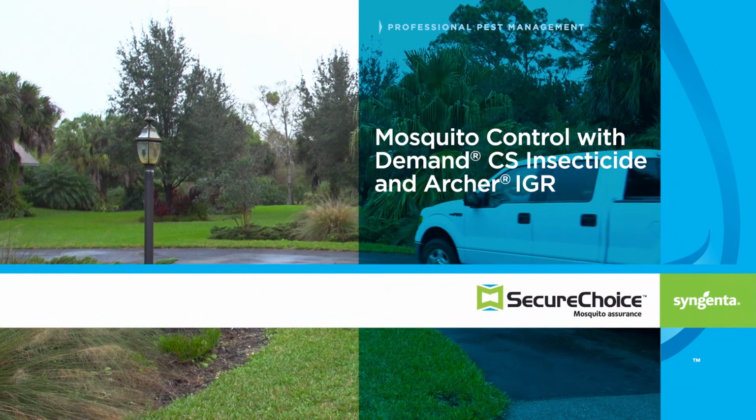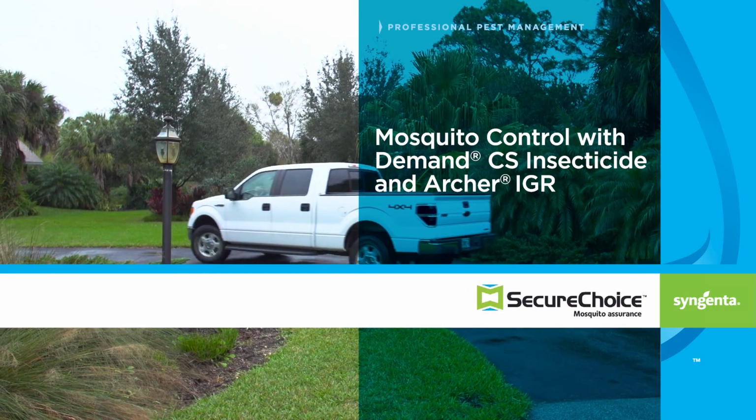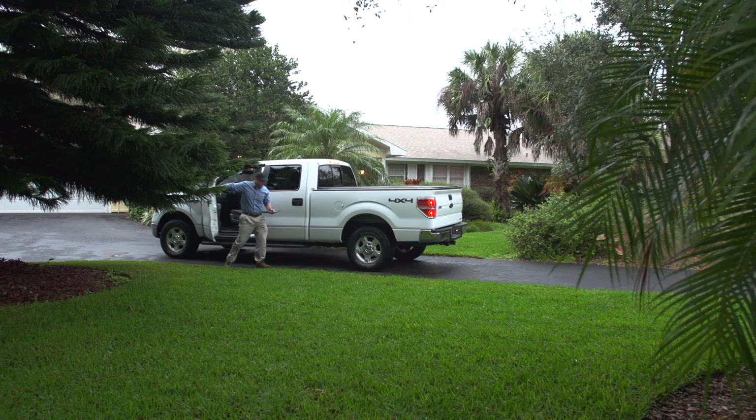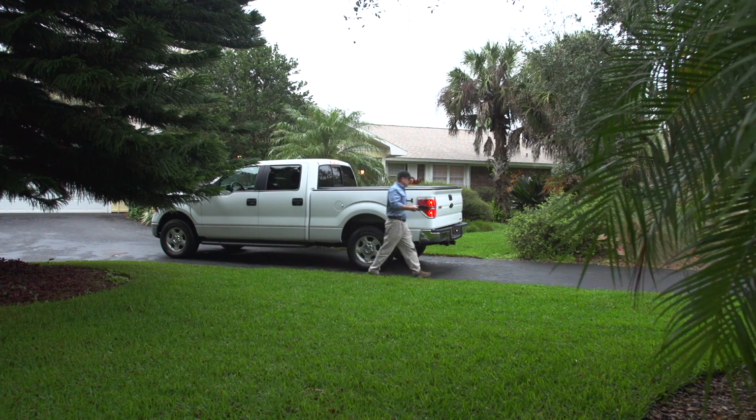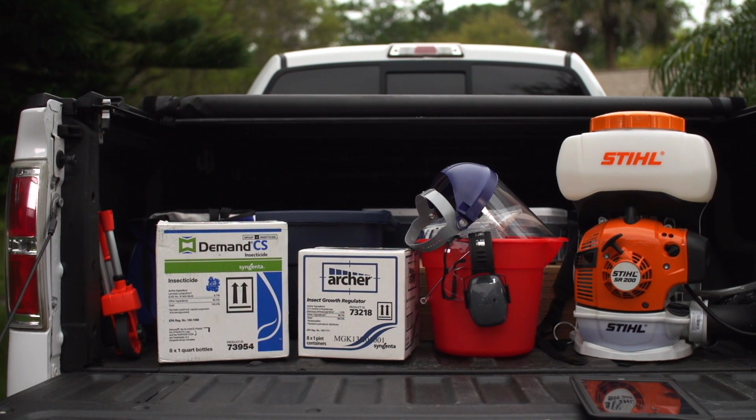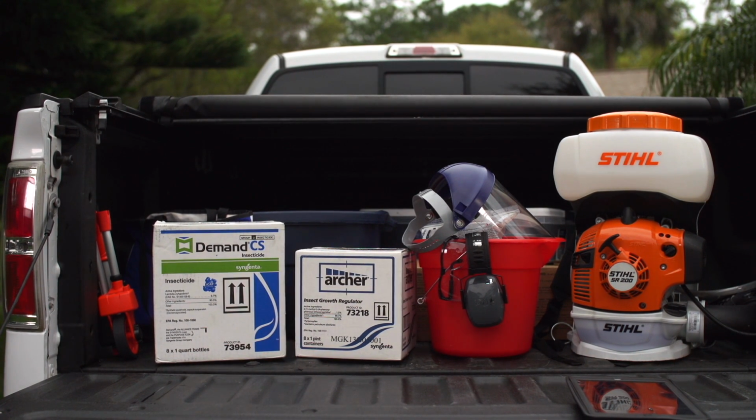The Mosquito Assurance Program from Syngenta combines Demand CS insecticide and Archer insect growth regulator to provide up to 60 days of control. It's an easy service to add to a general pest treatment cycle, helping you increase revenue with less time, resources, and overall labor costs.